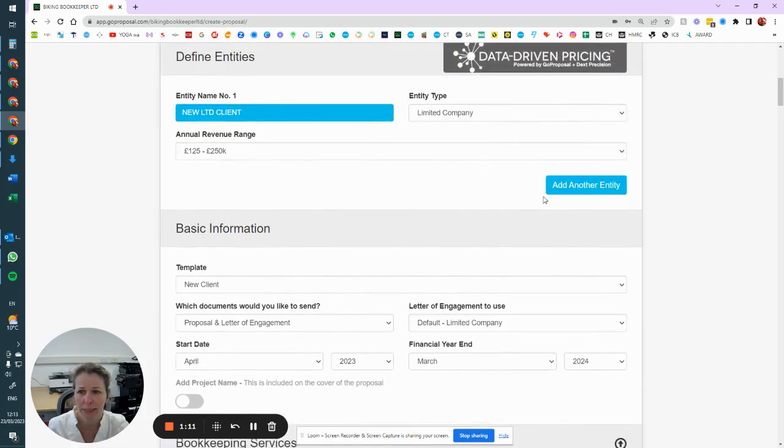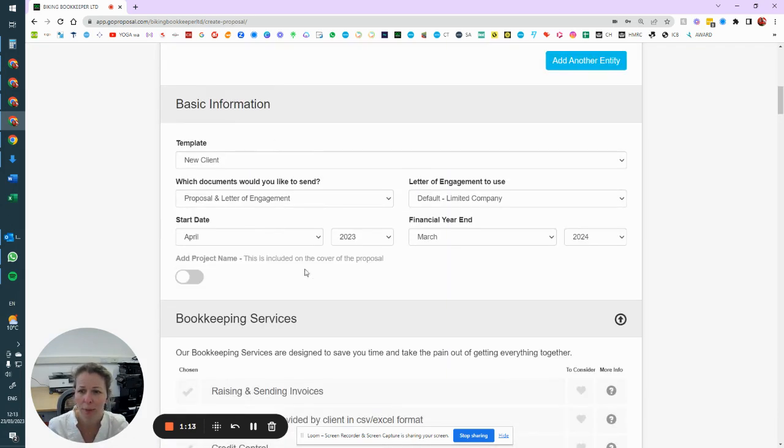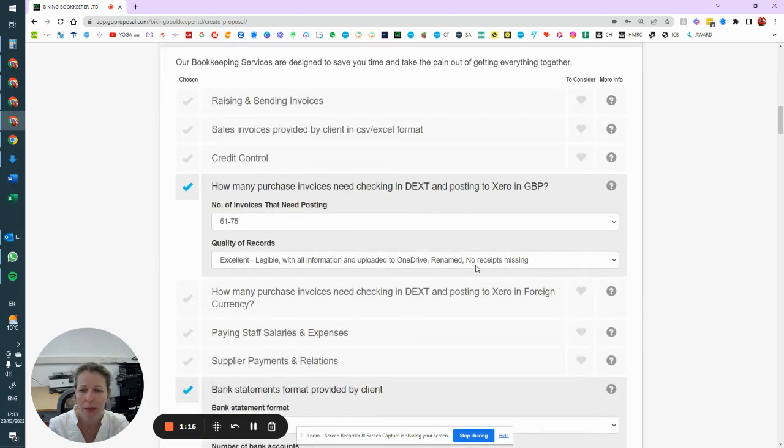So this client is a limited company with a turnover up to £250,000. And this client mentioned that he will have about 75 purchases a month, which will go through the system. So we will provide the client with DEX, which is a filing application where the client can upload documents through the telephone app, just taking a picture of any printed document.